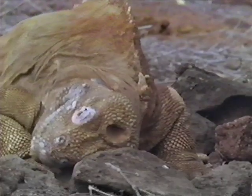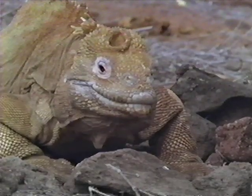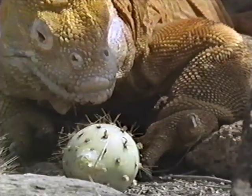They must still get plenty of spines stuck in the mouth and jaws, but these don't appear to cause any permanent harm. The crater-like hole in this iguana's head is probably the result of an accident early in its life.